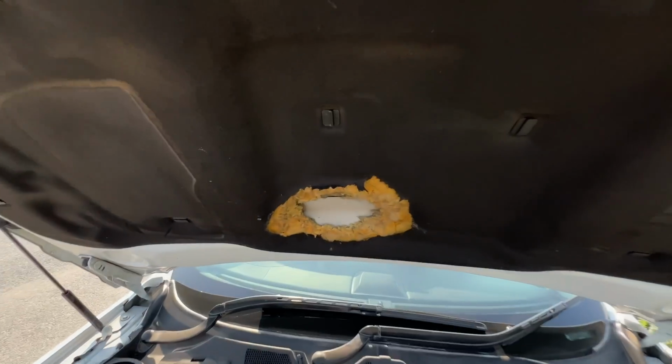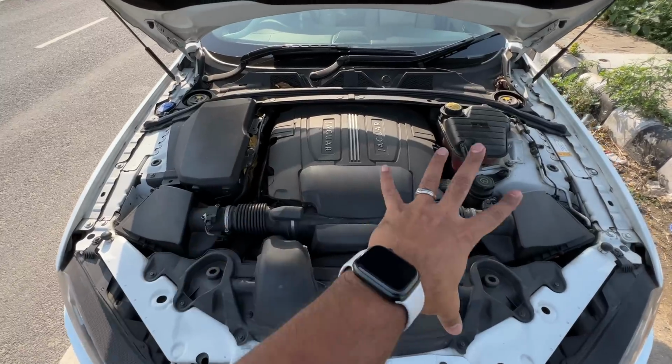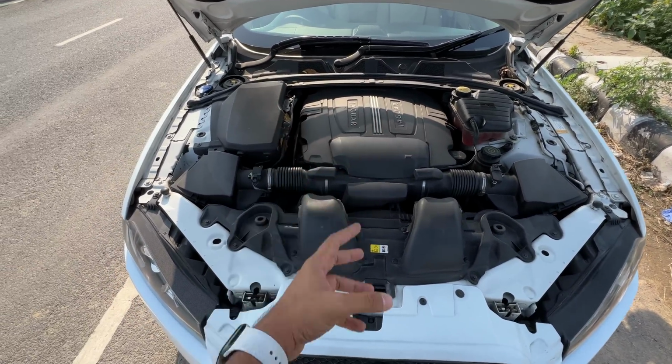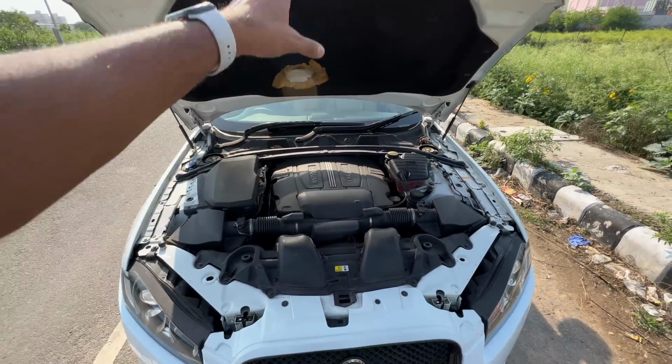There's insulation there but someone was hungry so they ate half of the insulation to insulate their own selves. Anyways, it's so packed here because there's this massive engine right here and obviously there is where the washer fluid goes. It needs a lot of it, I'll tell you why.